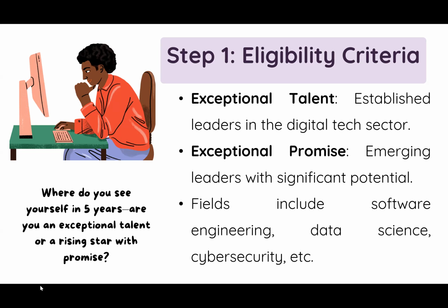Now there are two categories: exceptional talent and exceptional promise. You have to look at which one you fit into. Even if you don't fit into either one now, with a targeted work plan, if you start consciously and effectively developing yourself and building your portfolio, you can. Exceptional talent means that you are a leader.